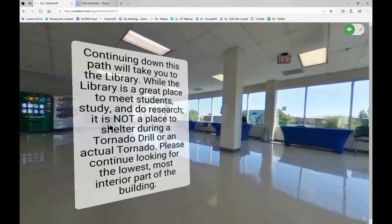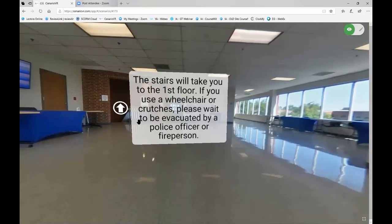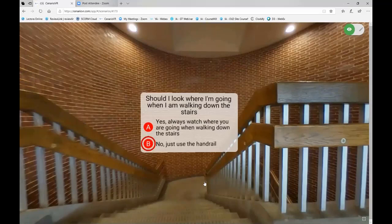And this was something that I learned too, and I've always kind of wondered about. You do take the stairs down to the first floor. Well, if you are in a wheelchair or on crutches, what do you need to do? Well, you wait there and a police officer or fire person evacuates them. They continue down. Should I look where I'm going? We'll say no, just use the handrail. Or yes, and it says yes, always use the handrail.